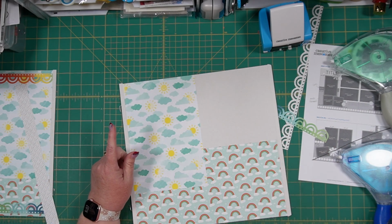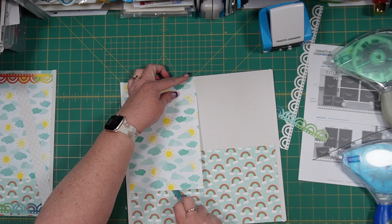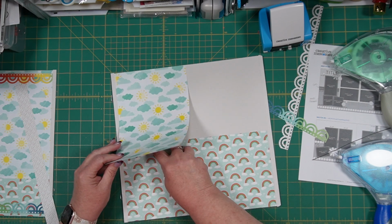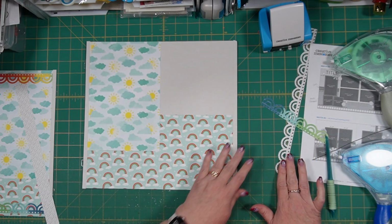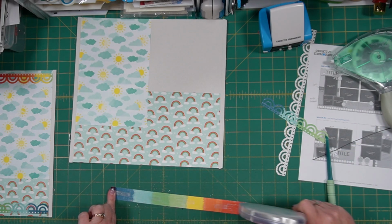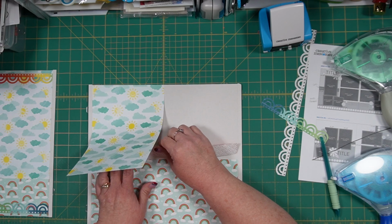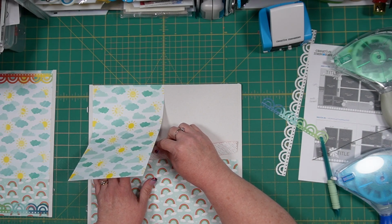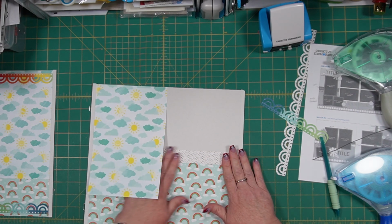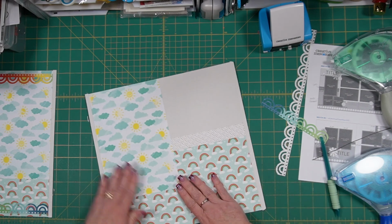And I just did that wrong. This needs to wait its turn. So I'm just going to loosen it up so that I can slip that 1-inch border underneath. And then we can put that down. My bad. Okay, here we go. All right. Again, just flush with the top of the rainbow paper. All right, just like that.